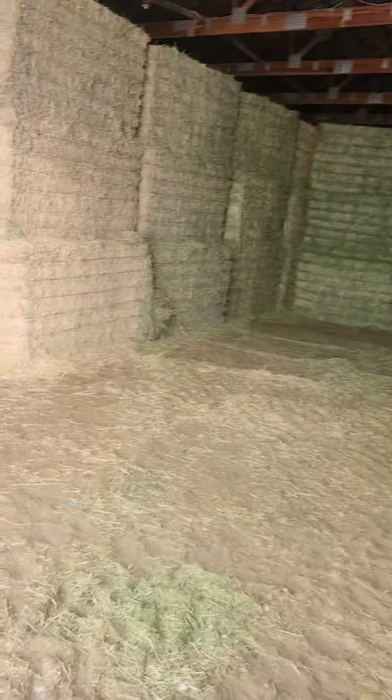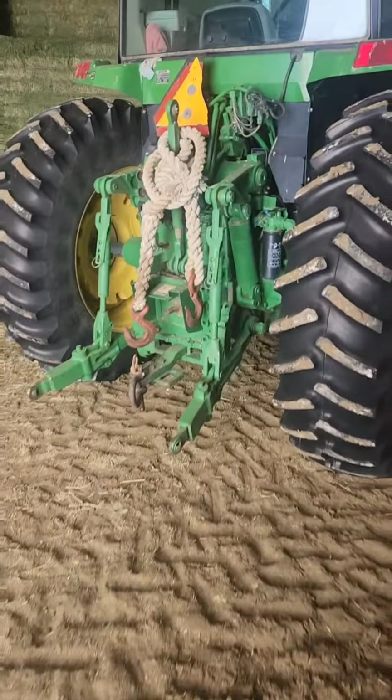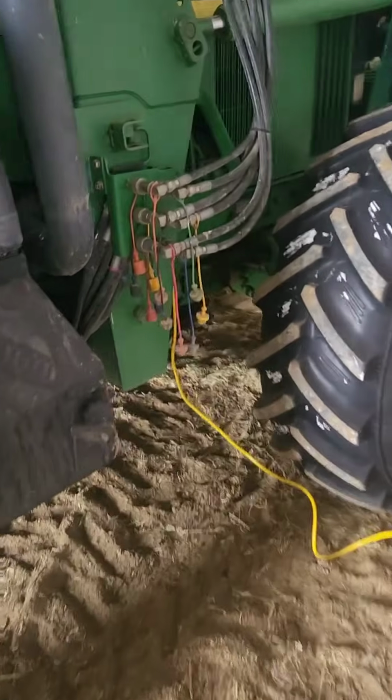Well, here we are in the hay barn. Here's the old John Deere. Notice the tow rope on the back of it. I tend to get stuck, so my wife's got to come pull me out. We'll unplug this guy.